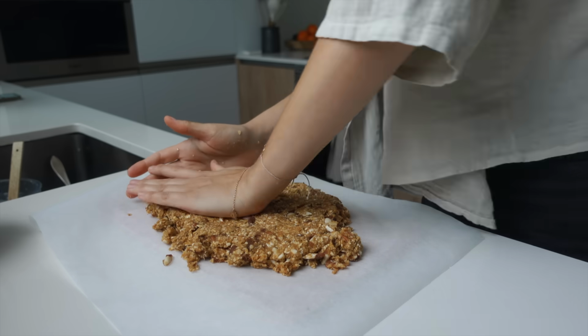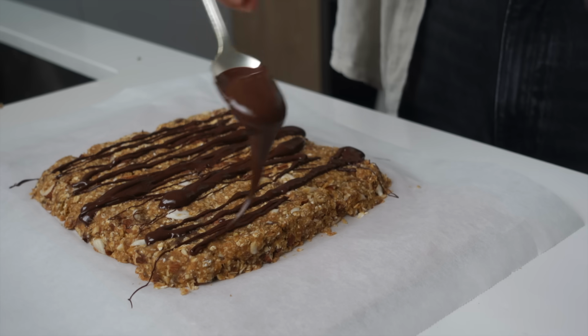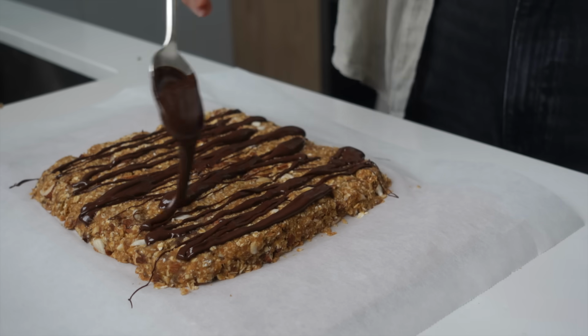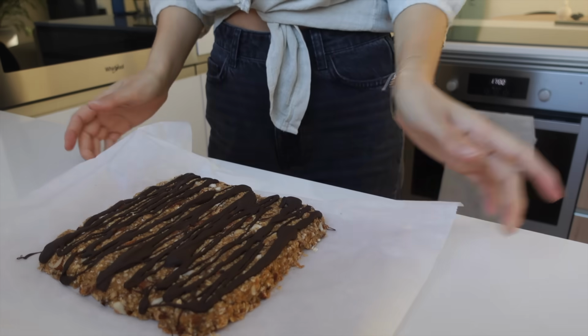And this is optional, but I like to drizzle some vegan dark chocolate over because it gives a nice crisp or crunch to the bars, and a little treat in the week.